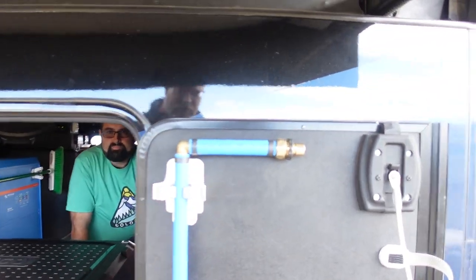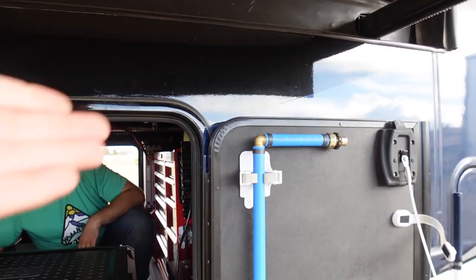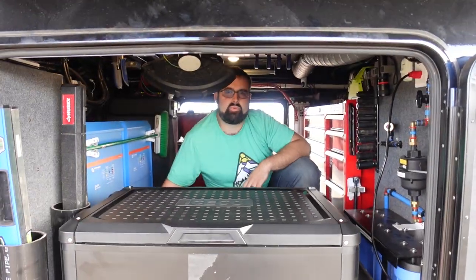Yep, so this is it. This is the quick connect right here, and then a nice rigid piece of PEX. So you can just put it down in the corner of the jerry can. Very cool. And again, it's got the broom holders. Yeah, broom holders for the win every time.